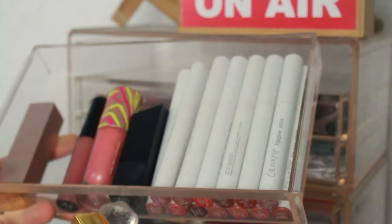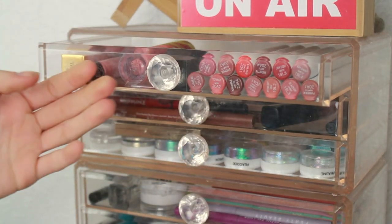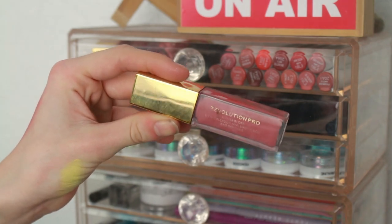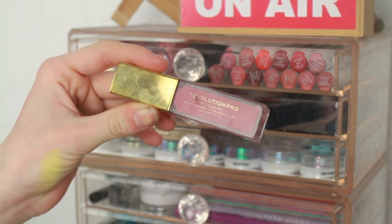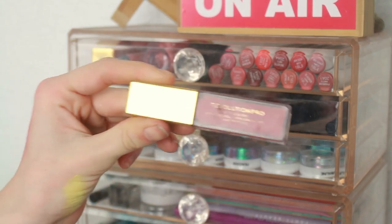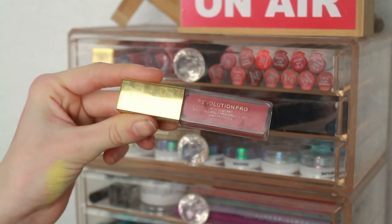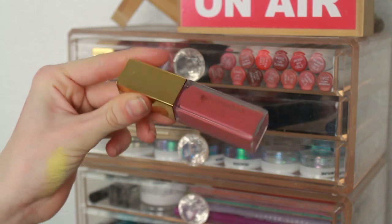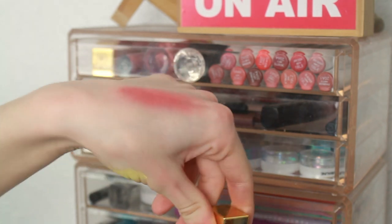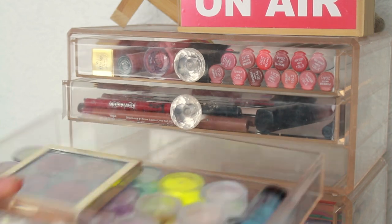This is Revolution Pro. You can't even see it. Hang on, let me rearrange my life for you. Yeah, this is Revolution Pro. It is, what is it? A Hydra gloss, and it is in the shade Become. It's quite a nice pinky shade. I think that'll be pretty good to put on the lips. I think it'll go with the blush shade as well. Yeah, let's take that. And now the fun part.